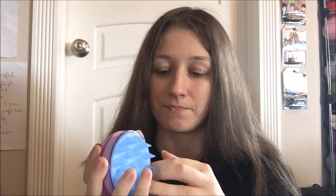Just throwing that out there. It doesn't feel like particularly high-grade plastic either, it just lucked out. No scent from the silicone either. But I went ahead, got in the shower.